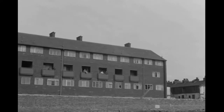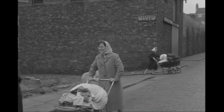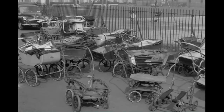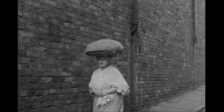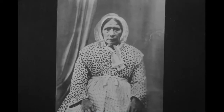100 years ago, public wash-houses where, even now, thousands of Liverpool housewives bring their weekly wash. Some of them bring as much as 60 pounds of washing. And though these old prams are the most popular means of transport, you'll often see the older ones carrying the bundles on their heads.